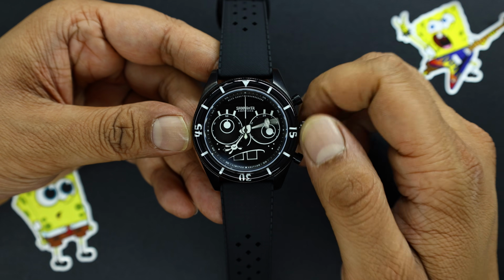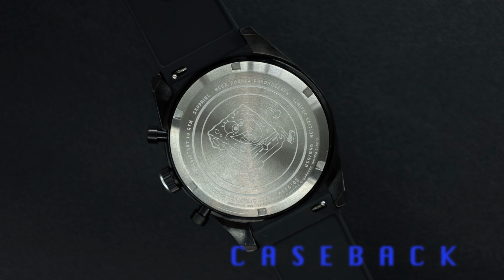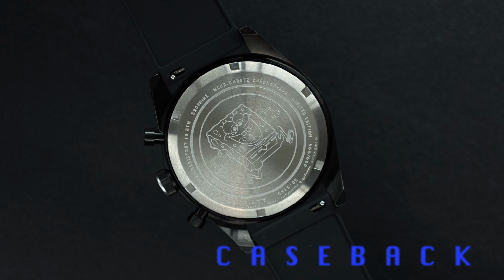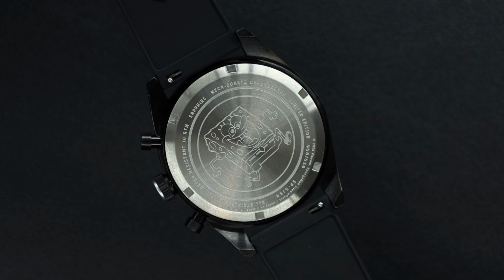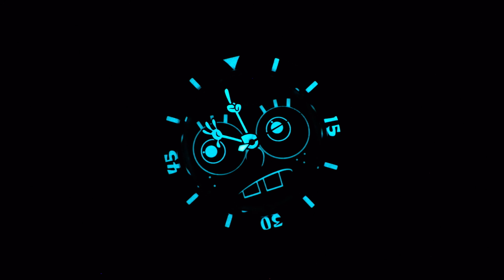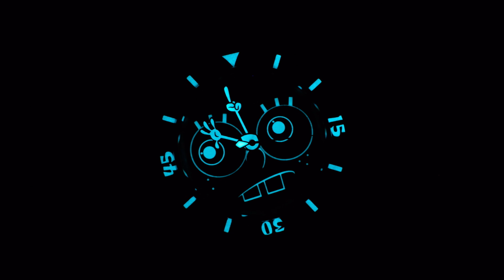And they've specifically mentioned not to change the date between 9 PM and 3 AM. So do keep that in mind. The stainless steel screw-down caseback has a happy SpongeBob running away to meet his gang, while you have regular literature set up on the periphery. Everything in white on the dial is a coating of Swiss Superluminova, which helps a ton in the dark.